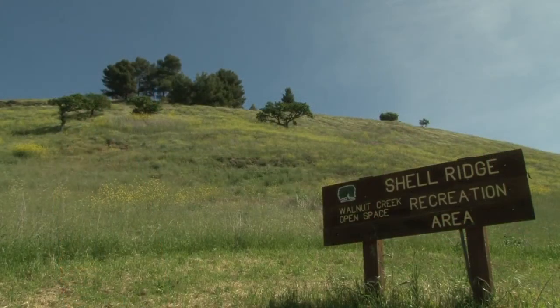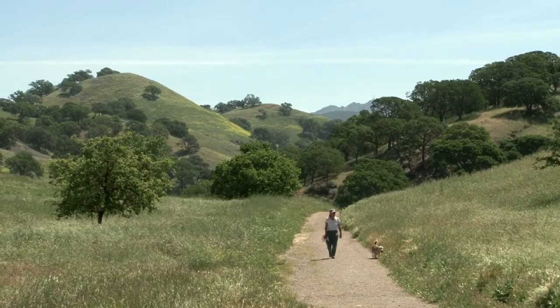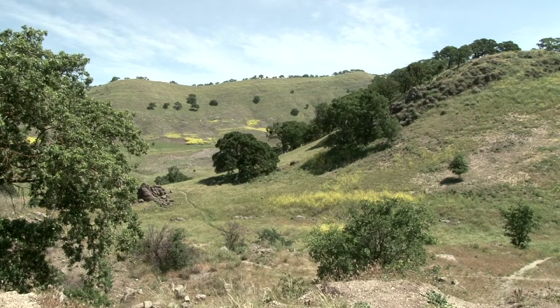Well, Lime Ridge Open Space was purchased as part of 4 open spaces that the city purchased with a bond measure in 1974. Basically, they were going to create a development over in the Shell Ridge area. Citizens got upset, passed a bond measure for $6.75 million to purchase all of this open space land. Today, the city manages over 3,000 acres of open space.